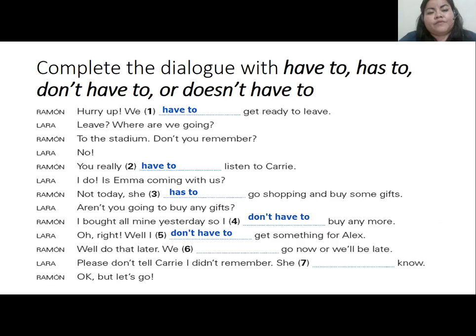Very good, yeah. I have to get something. The other person didn't buy anything, but this person has to get something. Okay. Well, I have to get something for Alex. Well, do that later, okay? We go now or we'll be late.